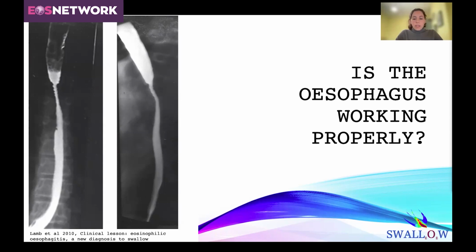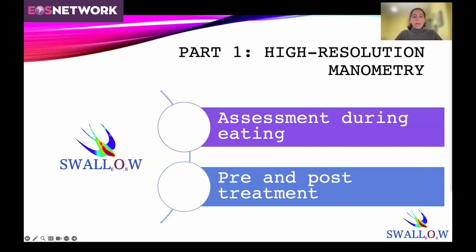So the best way to look at what is going wrong when a person's eating, in terms of the way that the gullet is functioning, is to do a test called high resolution manometry. This is essentially a test that looks at pressure when someone's eating or drinking, and it enables you to assess whether or not the gullet is squeezing in a coordinated way to push food down from the top of the gullet and down into the stomach.